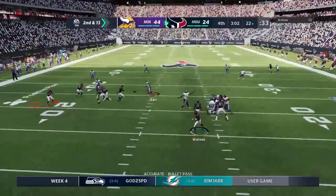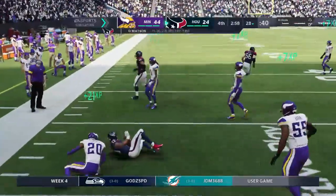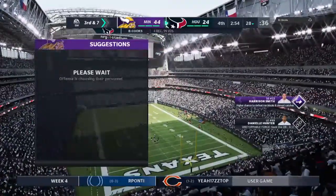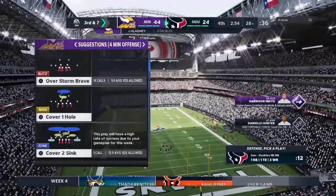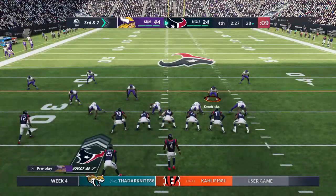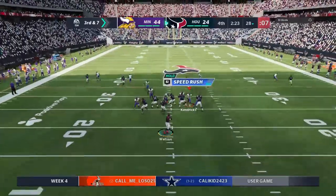Here's Watson now on second down. And that's complete to Cooks. 6 yards on the pickup, and that's going to bring up a third down. You got the big lead defensively. Willing to give him that underneath stuff, right? And this is why you work on your tackling. Tackle them after the catch, inbounds, keep the clock running. Just go ahead and bleed the game out that way.